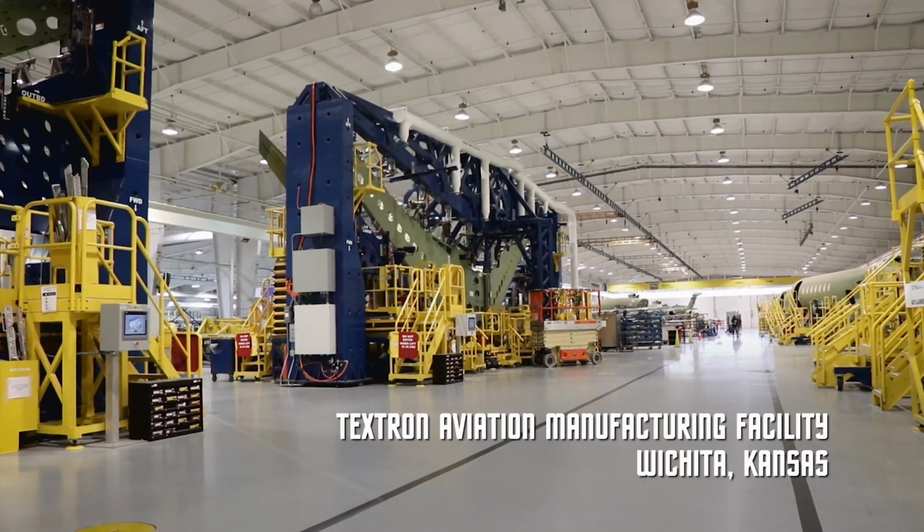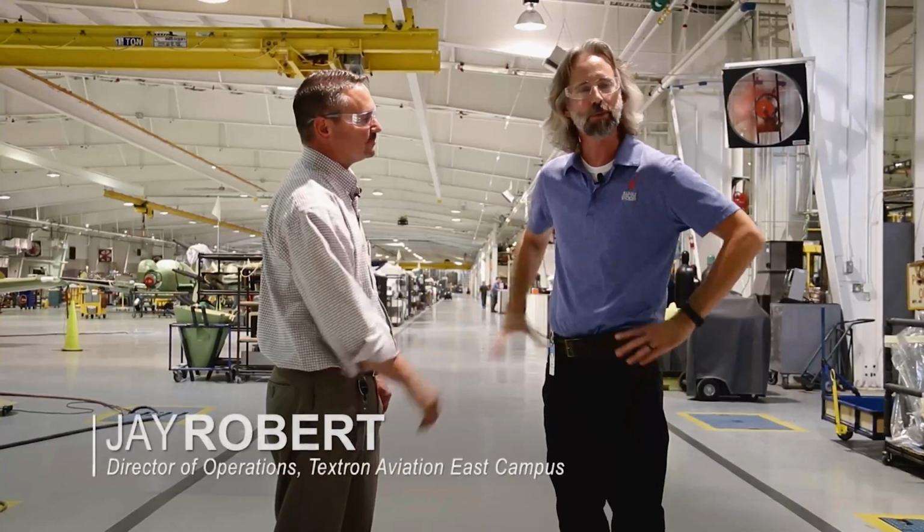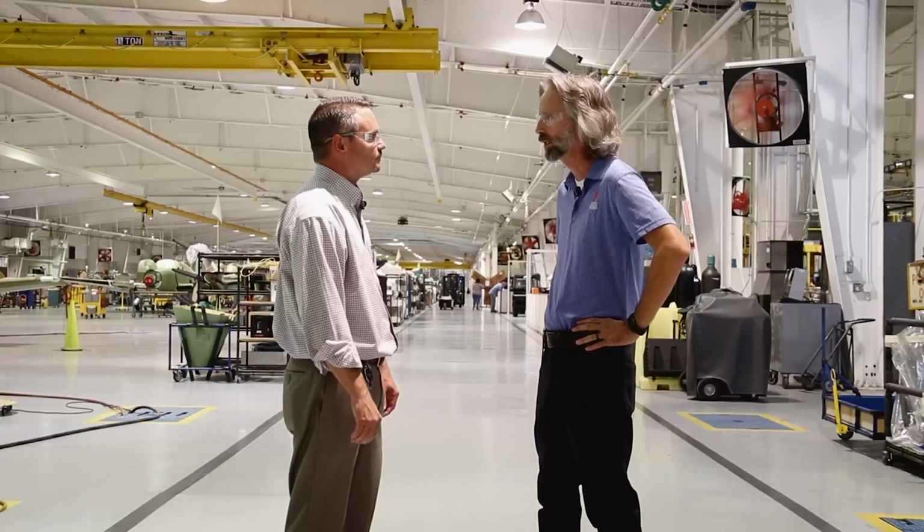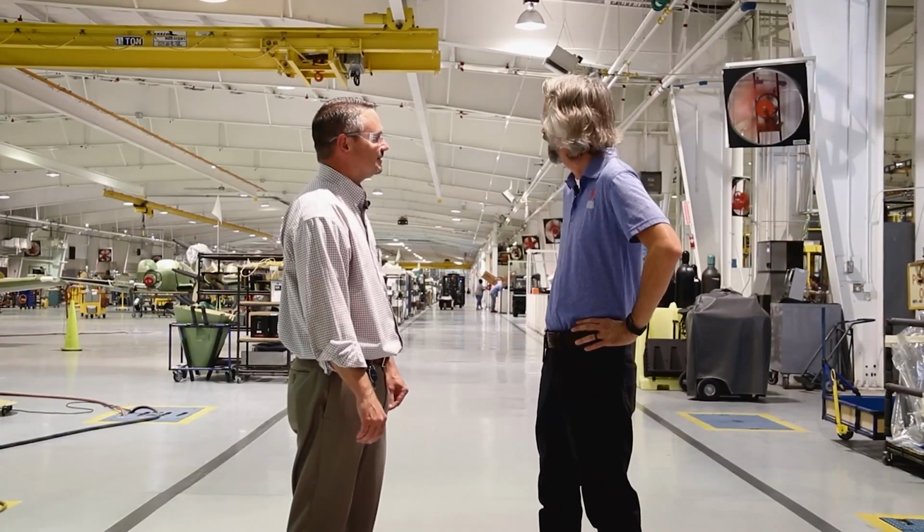I'm here with Jay Robert, who is the Director of Operations for Textron Aviation's East Campus. Jay, it's nice to have you here. So give me a real quick overview of what you do. So my responsibility is basically to make sure that the aircraft are built in the assembly lines when we need to build them. That's kind of a big job. Yes, it is. Wow. All right, well, speaking of aircraft, can we go see some? Absolutely. Let's go.